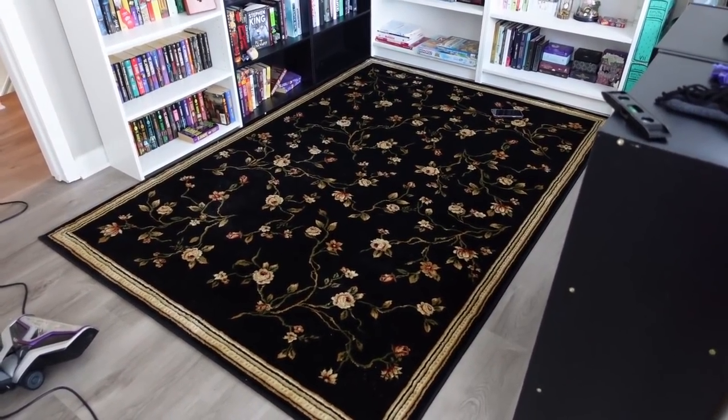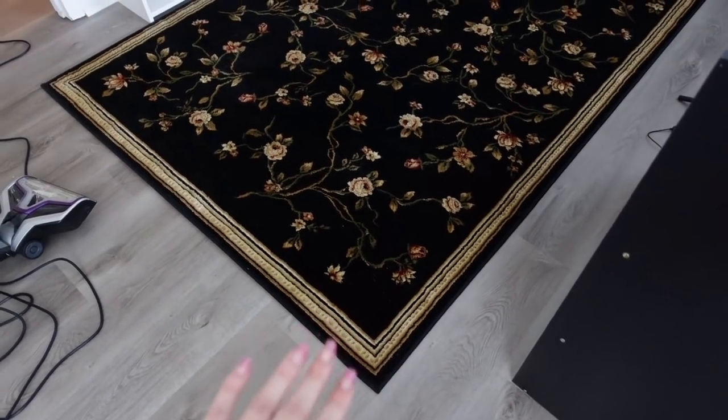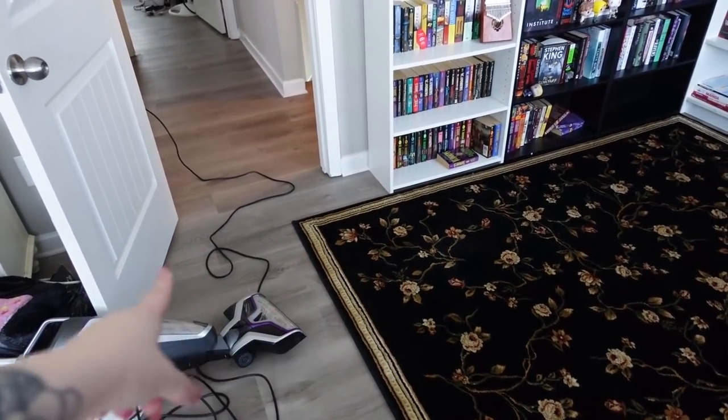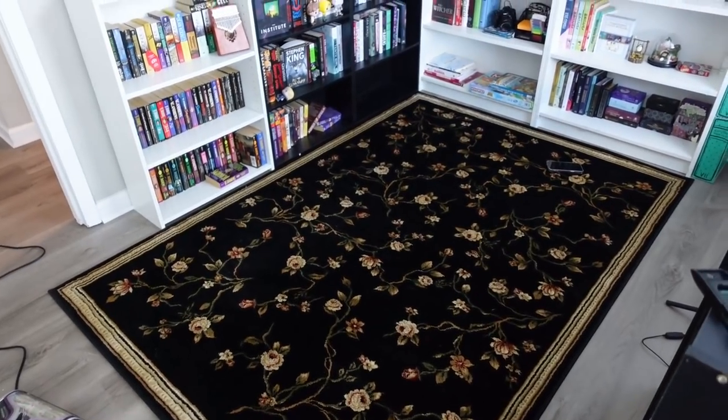It was pretty reasonably priced. And I also bought some rug stickers to stick it to the floor because I was having a hard time closing the door. I bought one that was a little bit too big, but that's okay. I think it still looks really nice.